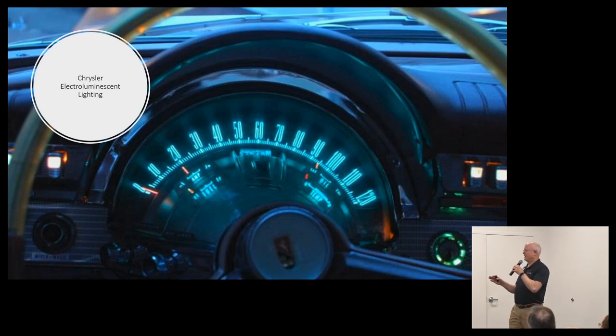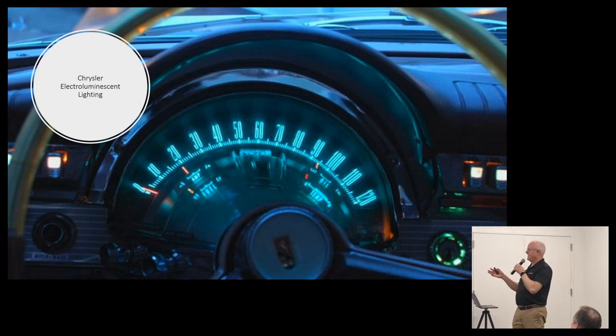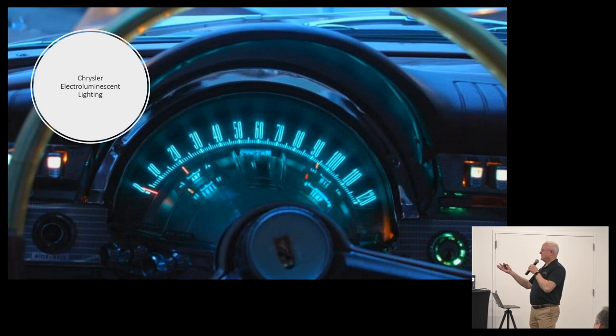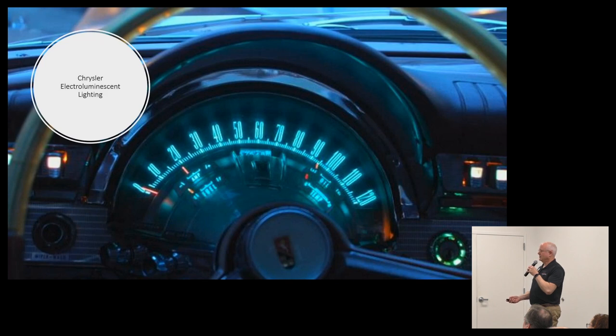And it's a pretty complicated little system. I was trying to read up on it, and I needed to have a better degree than I've got to understand how it all worked. But it gave this beautiful, soft, glowing cast out that was pretty cutting edge at the time. And Chrysler had that for several years anyway on a lot of their cars. Just a beautiful new look to cars.